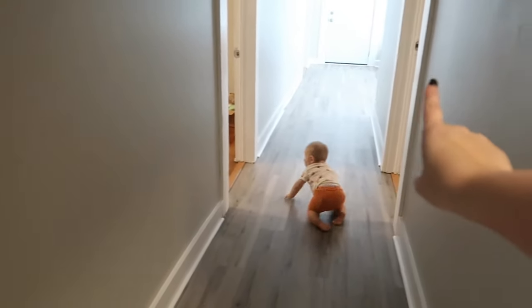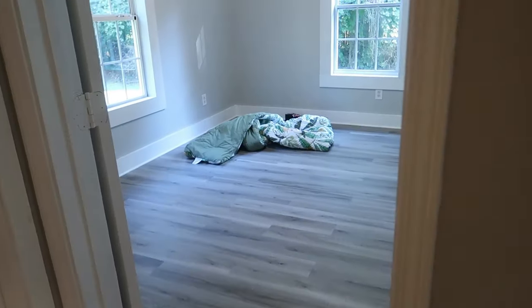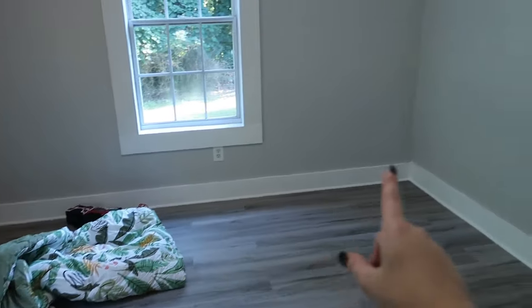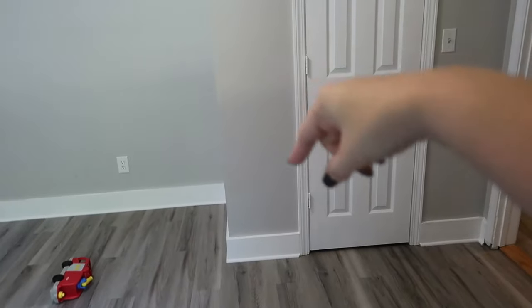So that's the girls' room. Across is mine and Eric's room, and then back here is the boys' room. I think I mentioned in my empty home tour, but I plan to put Nolan a twin size bed here, and I plan to put Jackson's crib over here. So it kind of has a little cubby in the wall. This is the boys' closet, and the crib's gonna go right here in this area.